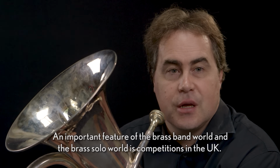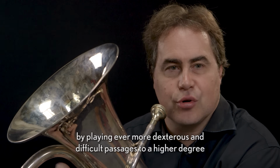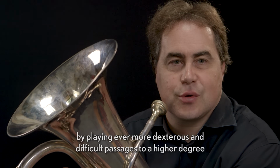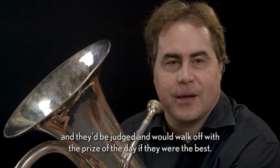An important feature of the brass band world and the brass solo world is competitions in the UK. So soloists would get together and try and compete with each other by playing ever more dexterous and difficult passages to a higher degree, and they'd be judged and would walk off with the prize of the day if they were the best.